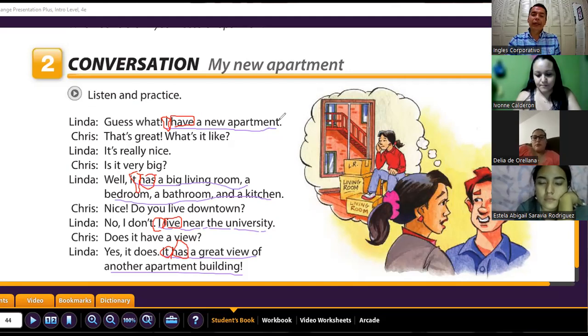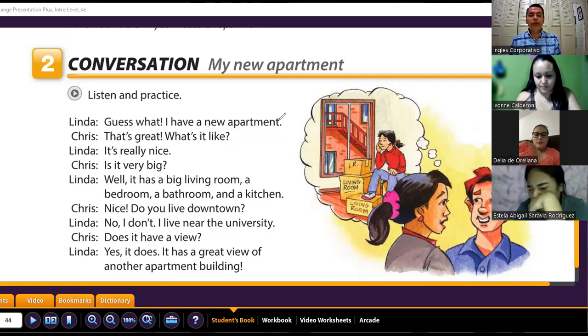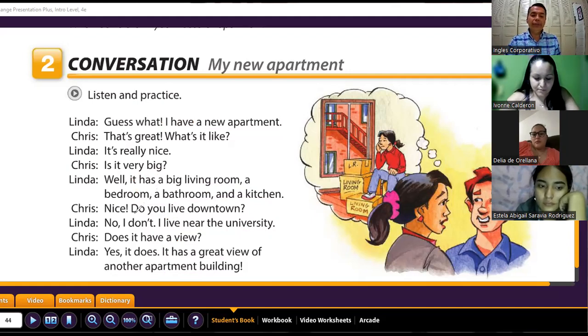Okay. Now, do you see any yes, no question in the conversation? Remember, the yes, no question uses the auxiliary do. Do you live downtown? Do you live downtown? ¿Vivís en el centro, right? Do you live downtown? Another example. And it says, no, I don't.